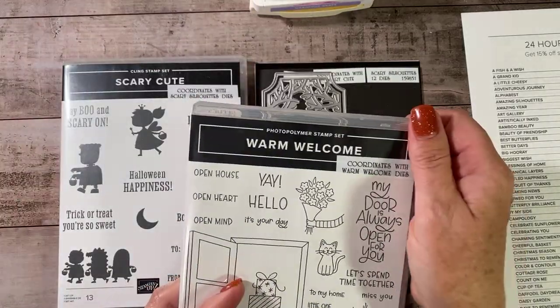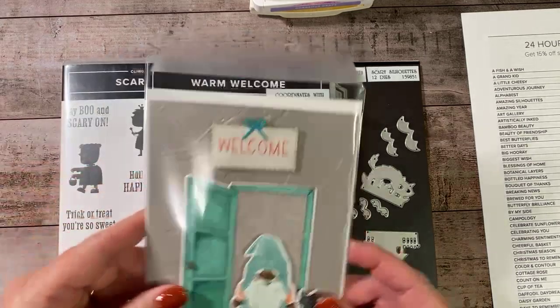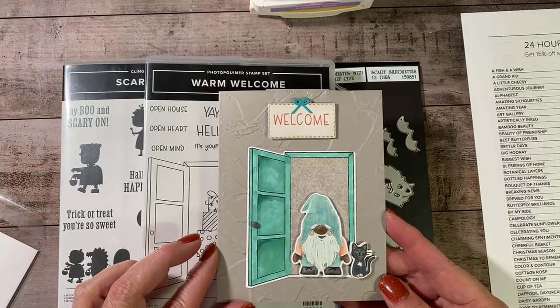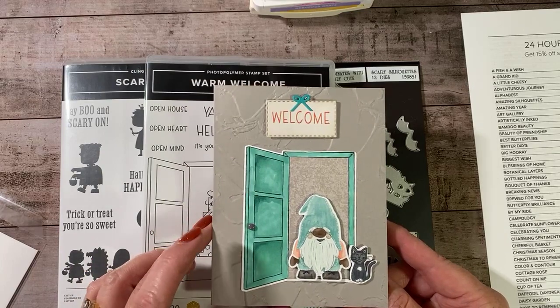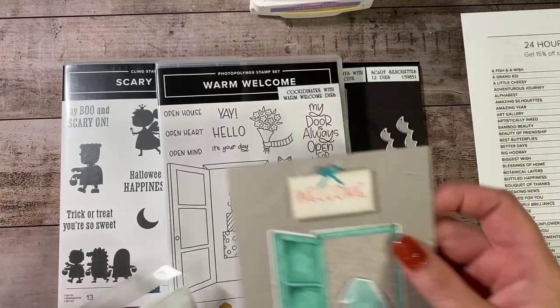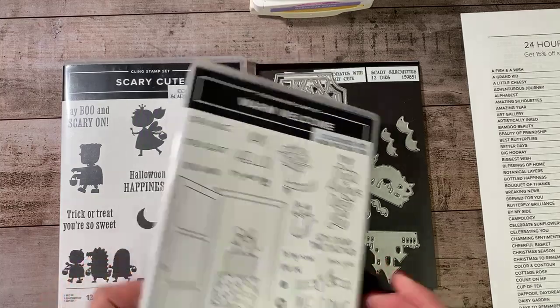This is the stamp set that they have pre-released for World Card Making Day. It'll be one of the bundles that they'll be using. This is a quick card that I made today using that bundle. I also used the Storybook Gnomes designer series paper with that. I pulled that gnome out, cut it out with my dies. This is the card that I made this afternoon to show you the possibilities for this Warm Welcome stamp set, which is available just in case you want to add it to your order for the stamp sale tomorrow.